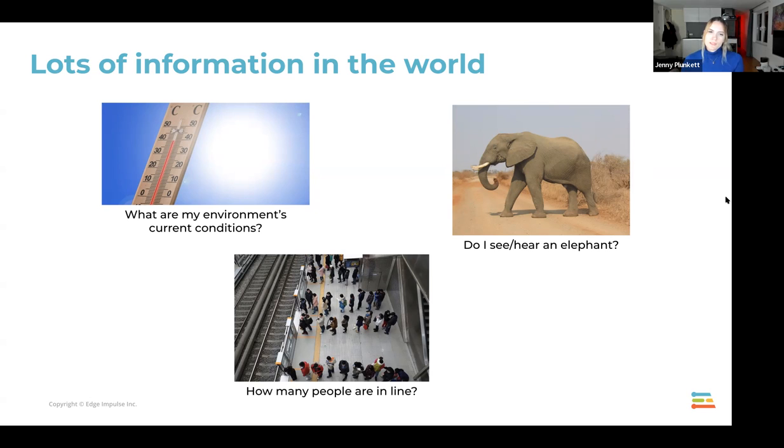How can I use a camera sensor to detect whether I see a certain animal in the frame? I can use embedded ML to say, hey, there's actually an elephant here. Maybe you should go check it out. And this is really valuable in terms of wildlife conservation for various poachers, et cetera, for detecting when poachers are near or detecting when an elephant is in view of the camera.